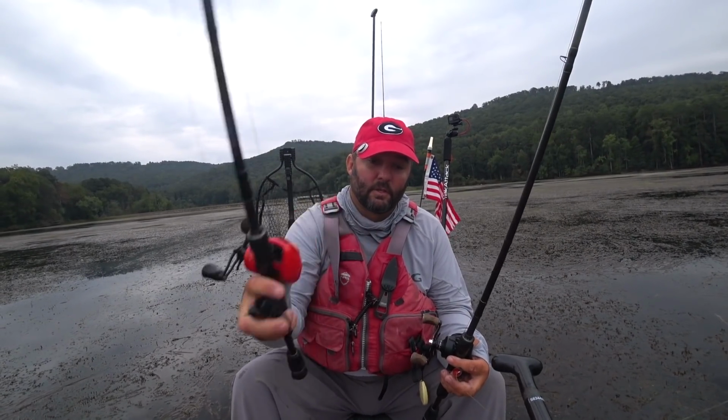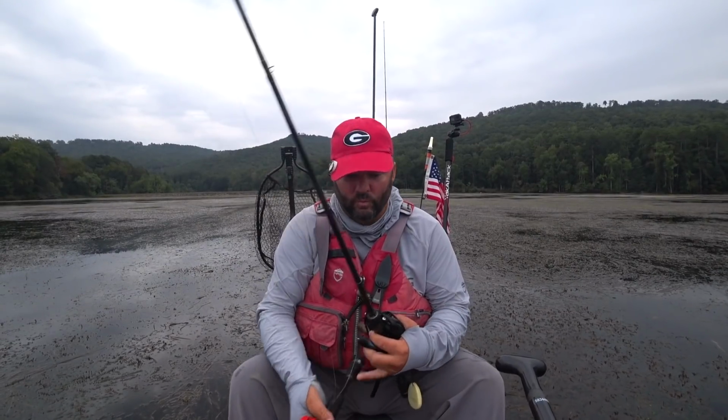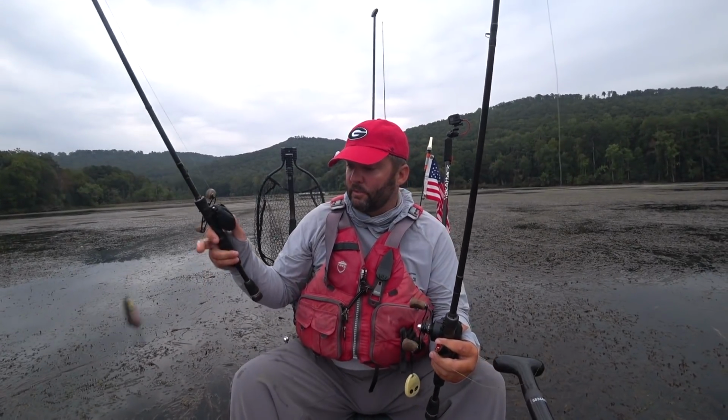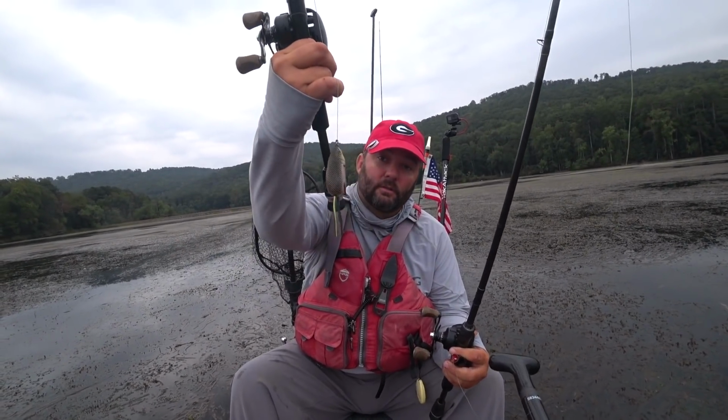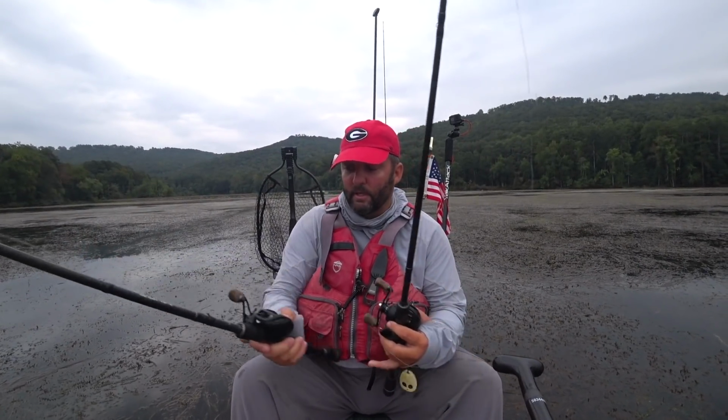The other one I've got out, just your standard black frog. Nothing special. I work over top of the mats with that. That works really, really good when they get inside the mats. The one I caught that big one on was just kind of a shad color, a glide shad. I think that's what they call them.